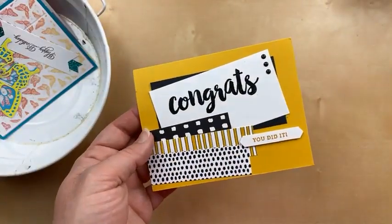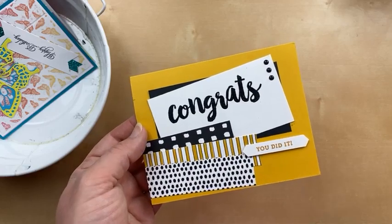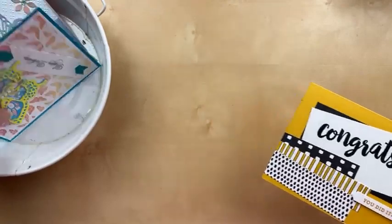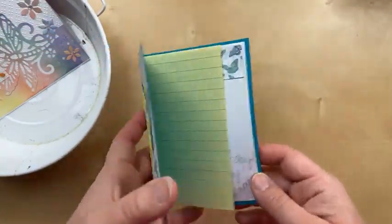Thank you so much for this card and for helping me to celebrate my 20th Stampin' Up! Anniversary. Oh my gosh. You guys just spoiled me with your amazing cards. I can't get over it. I just feel so blessed.